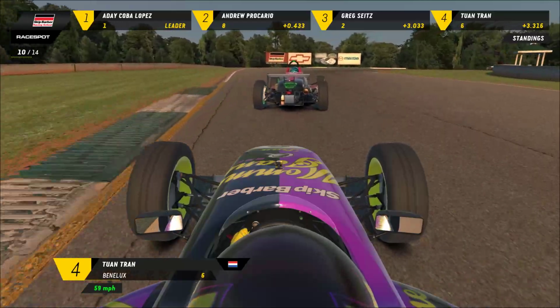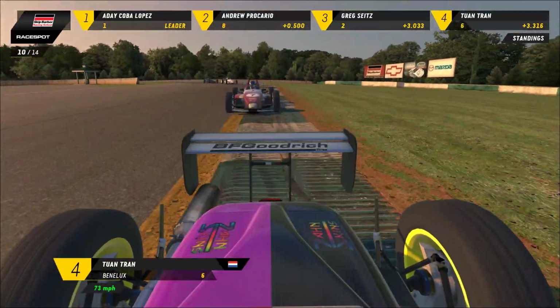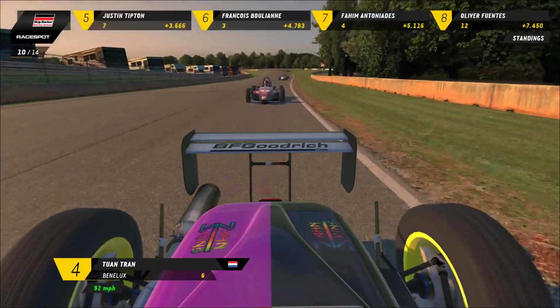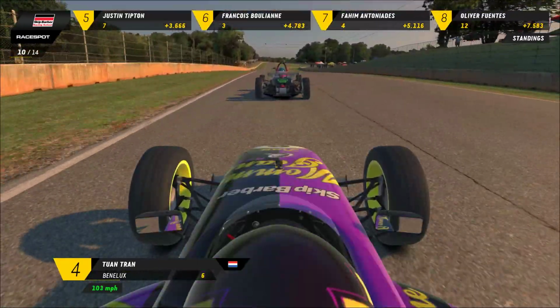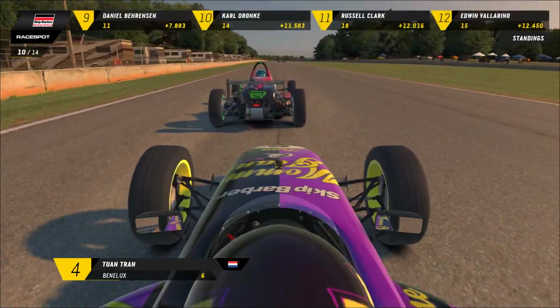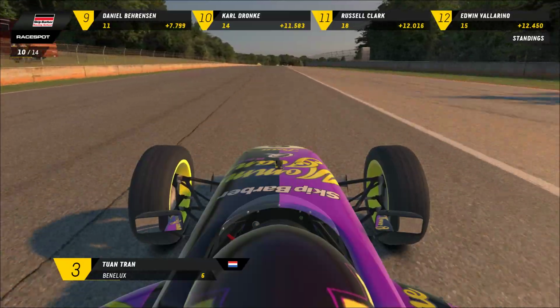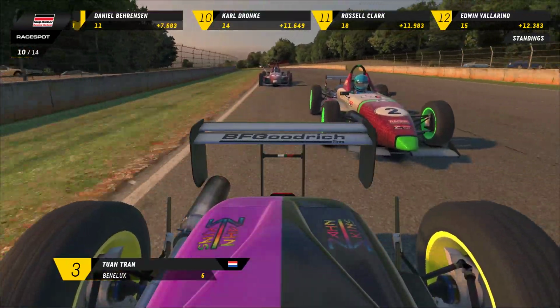Question's going to be, though, can Antonitis and Bolian reel in the trio of Tipton, Tron, and Seitz? They come onto the back straightaway once again. It's all going to depend on how those 2 in 6th and 7th treat this situation, if they have any hope of reeling in 3rd, 4th, and 5th place. Down the back straight, 3rd through 5th come, and the 6th machine of Tuan Tron is going to look to driver's right on Greg Seitz. Greg, no way he's probably going to be able to defend that position. He wants to just cycle himself into a spot.